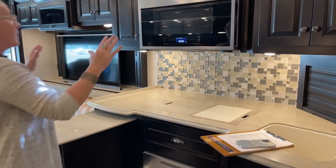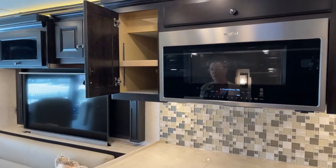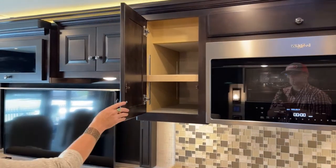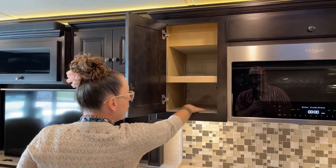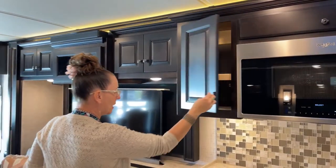Now, in terms of cooking, of course, we'll just show a little more cabinet space. Once again, really nice deep cabinets, carpet lined, adjustable shelves, no rattles. You don't need to install anything to keep those rattles down. It's already been taken care of for you.